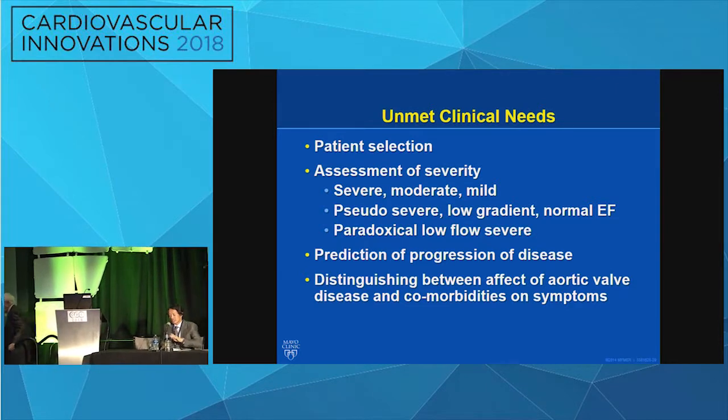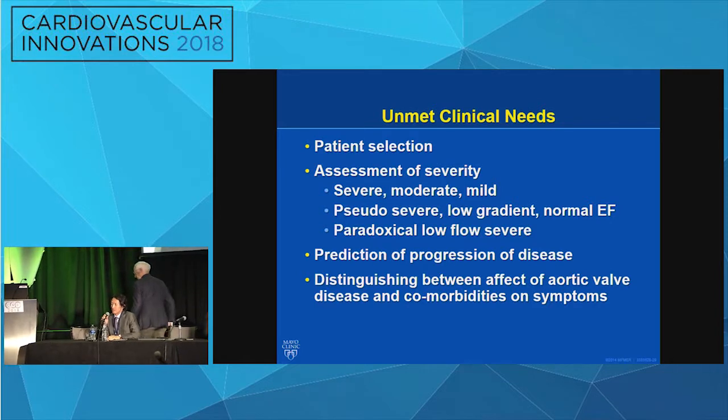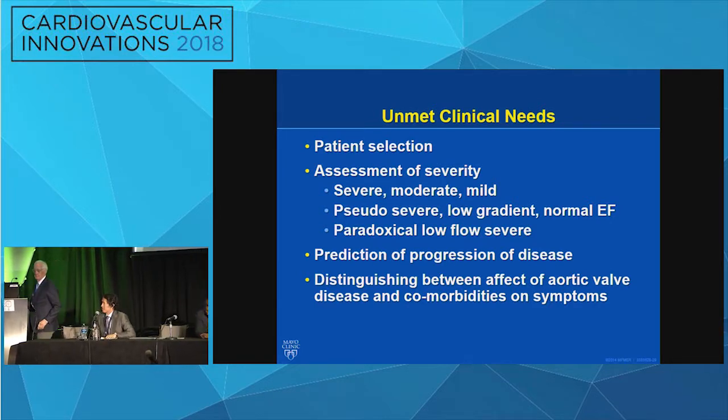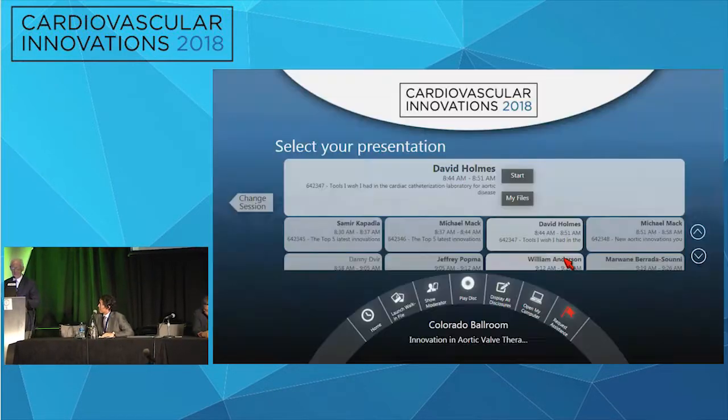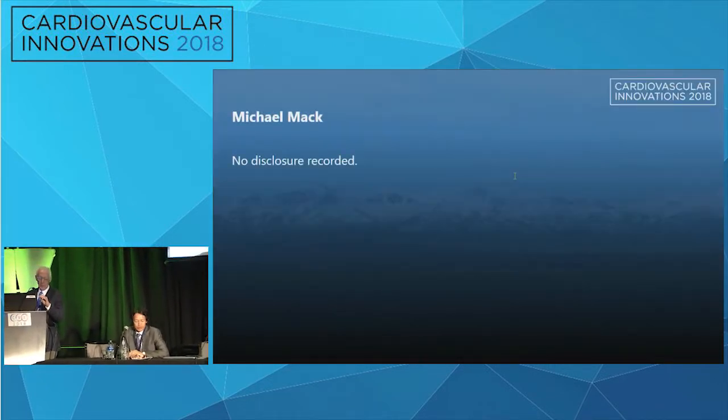Thank you, David. Thank you for introducing the concept of mundaneness too. Nothing mundane there for sure. And I feel bad for asking Dr. Mack to come right back to the podium, but Dr. Mack is going to speak on aortic innovations and continue the surgical discussion. Thank you. Thanks, Paul.